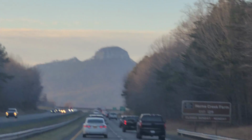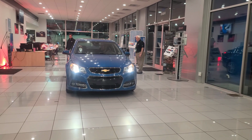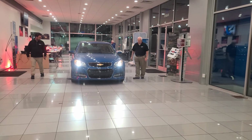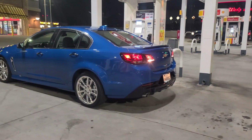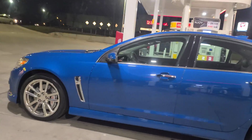Yeah, that's a good one there. Hot dang. Gas station lighting always hits a little different. Man, that is a beautiful car.